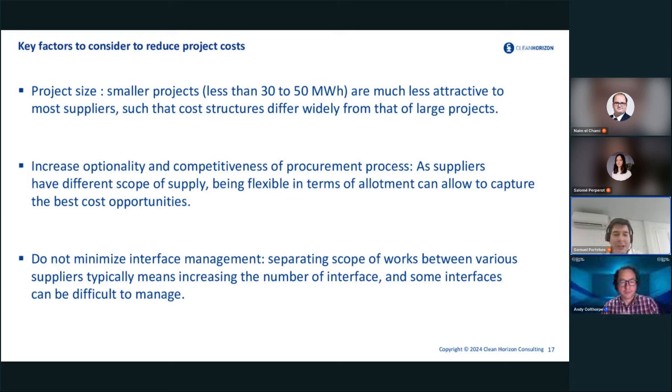You need to make the project sexy for the best suppliers and for the best integrators to get the best cost. If the project is too complicated, the cost will be too high. And that's the counterpart of the second factor, which is to not underestimate interface management cost, time and topics during the development process. That's extremely important, especially when scope of works are being separated, especially on the controller part, which is basically the most complex part and the part that always gives a bit of headache in a storage project.